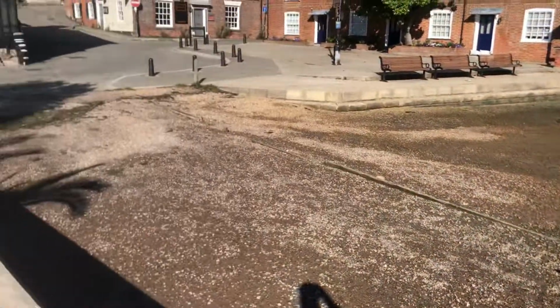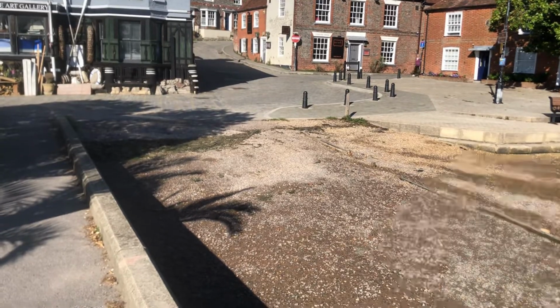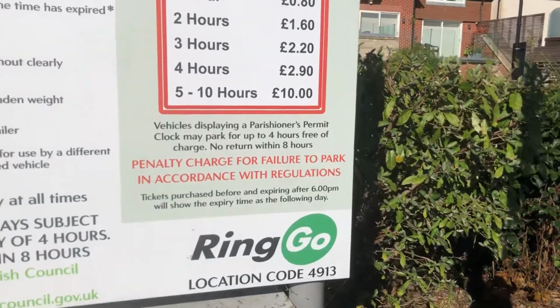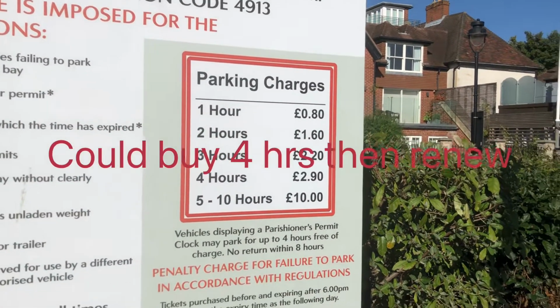and unload stuff and set up there. All very easy. We have the parking tariff on Ringo, so it's pretty good. So you could renew up the river if you wanted to. £10 for 5 to 10 hours.